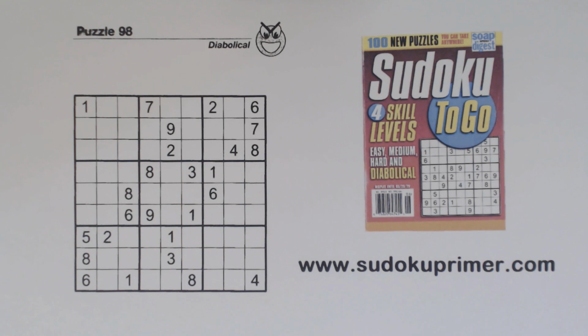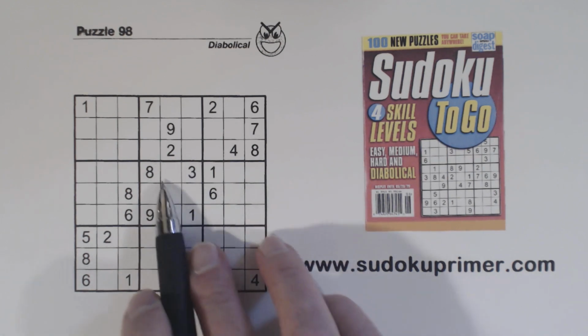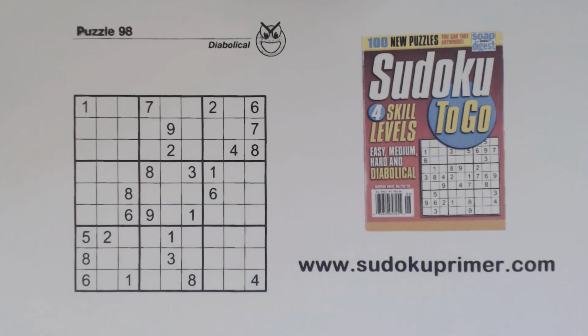So here I go. I've not looked at this puzzle other than to see a plus pattern in box 5. And I did notice a 6 right there. But other than that, I really haven't looked at this puzzle. So I'm going to solve this without any notes. I haven't solved it before. And we'll see how it goes.